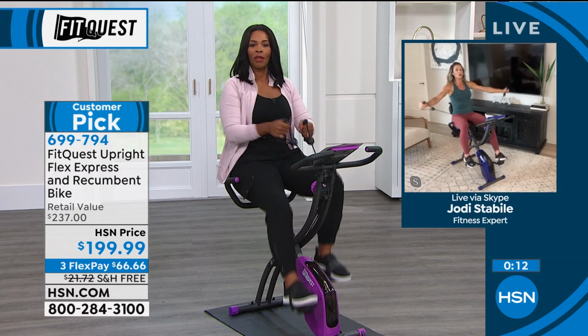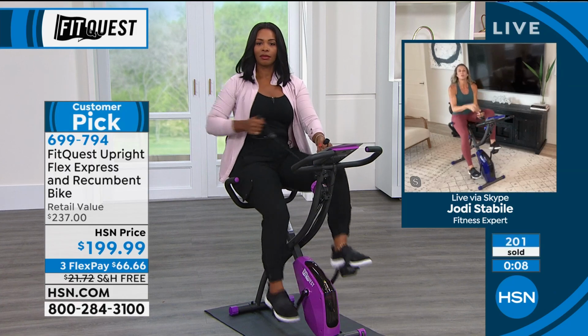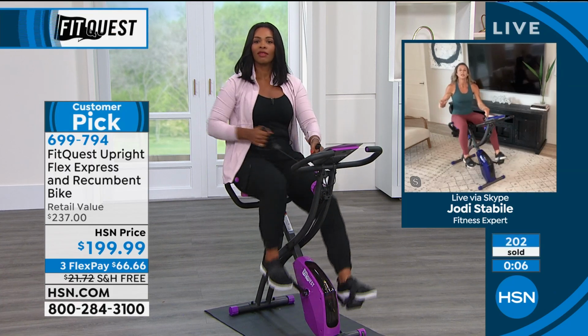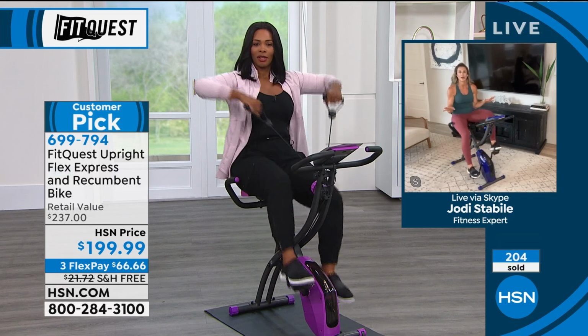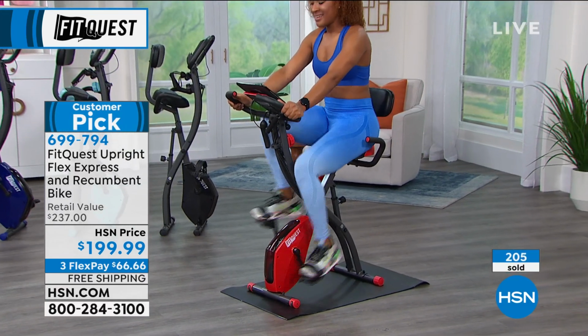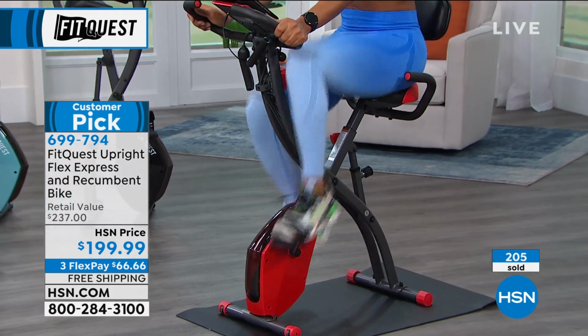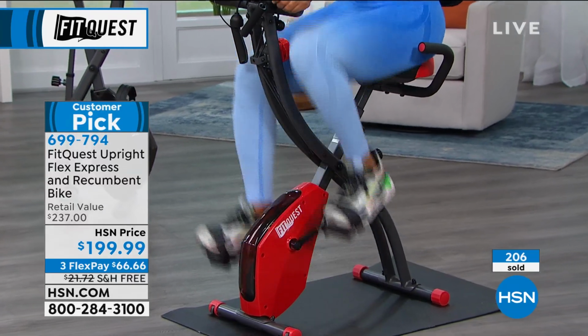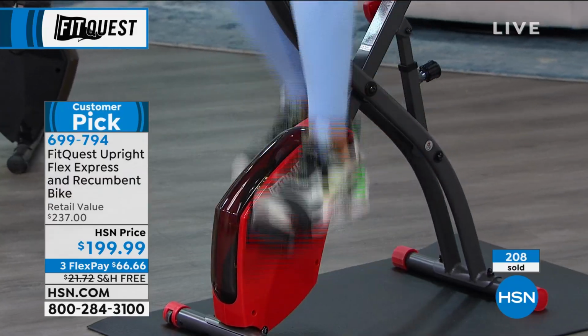You're getting full body strength and conditioning, cardiovascular training, all in one piece. That recumbent position to that upright bike with the resistance bands, holds up to 300 pounds. It folds up to where you can tuck it away. It's not a huge piece. This is such a beautiful piece of equipment for one. The colors are awesome. It's a great, great piece, and it can go anywhere and everywhere in your home with ease.